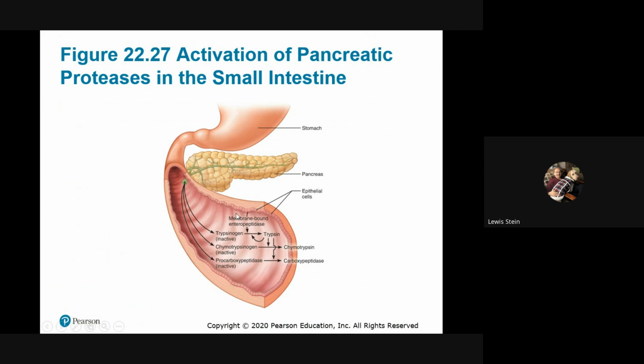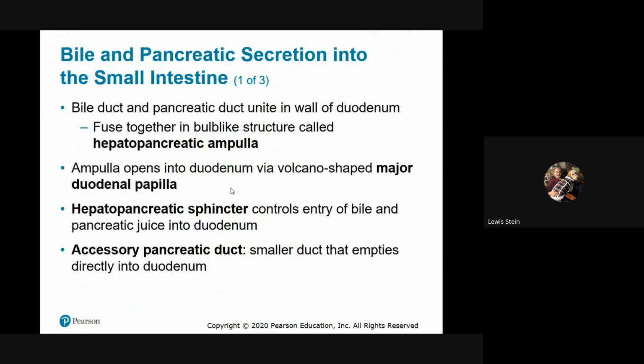Working out, baby. So here's the membrane-bound enteropeptidase. Here's this sort of chain reaction. You don't have to know it, just be familiar with how it works in general. That's the way it is.